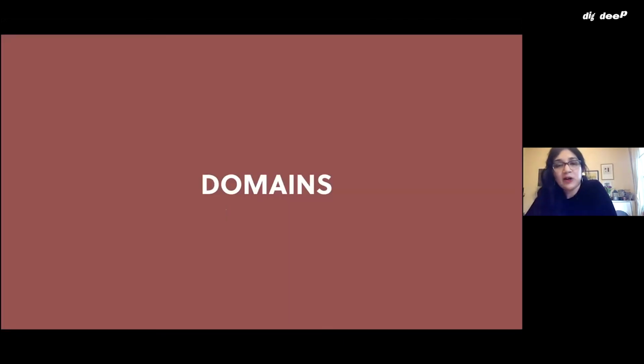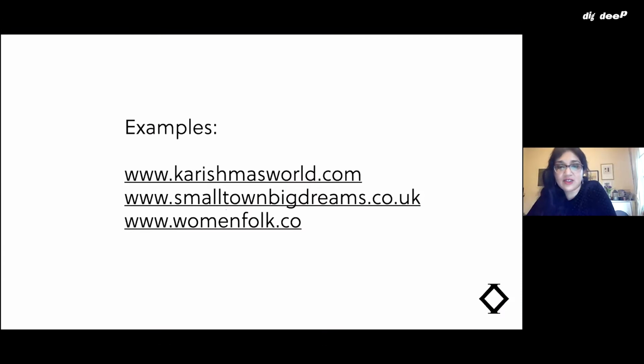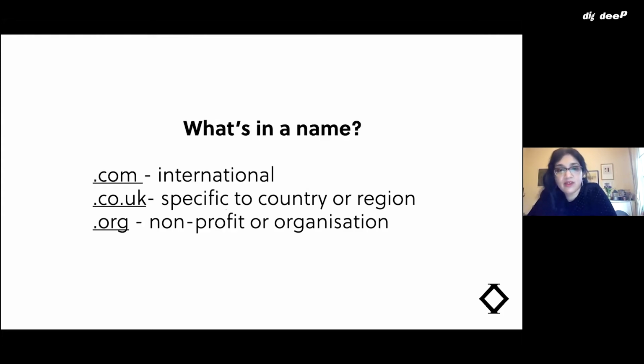The next section is about domains. So this is just going through all of the practical elements. You've probably heard of domains before, but just in case you haven't, some examples are karishmasworld.com, that's my website, smalltownbigdreams.co.uk, womenfolk.co. And you might have been confused in the past as to what's in the name.